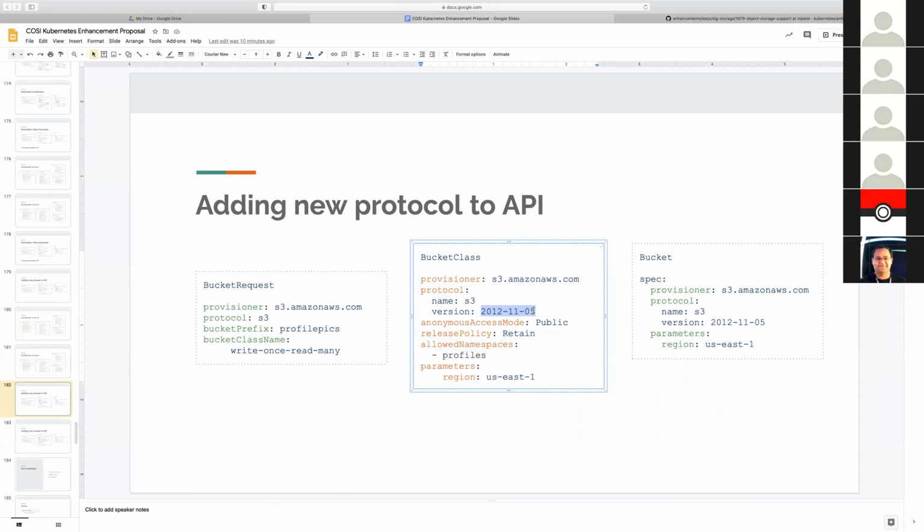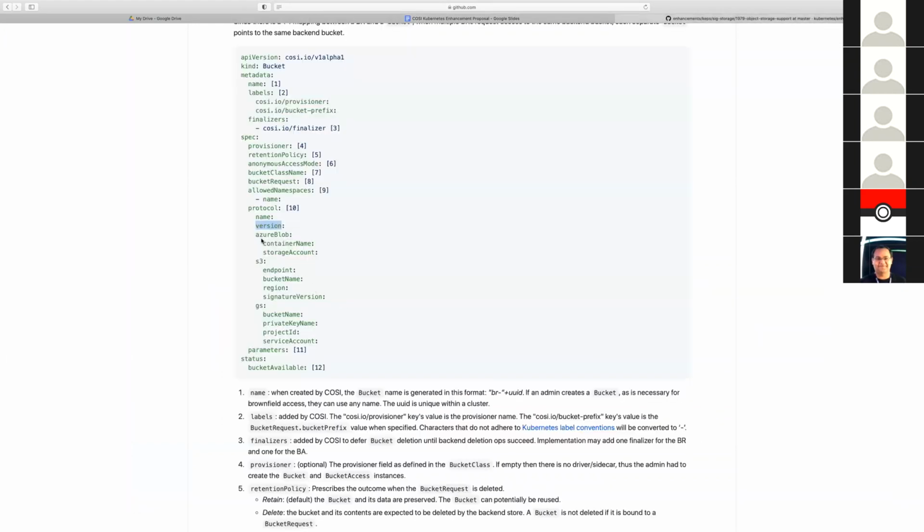Each protocol follows their own versioning standard. And then we have the individual protocol types. So we have a substructure for S3, for Google, and Azure. Now, the first question you might ask is, we have a predefined set of protocols. How do we support new protocols? Second is, how do we go about expanding this itself? Within a protocol, we might end up adding new fields, new features.